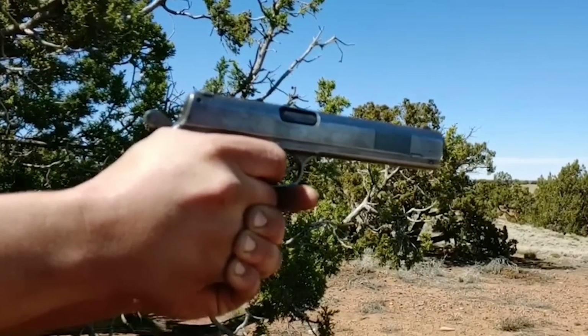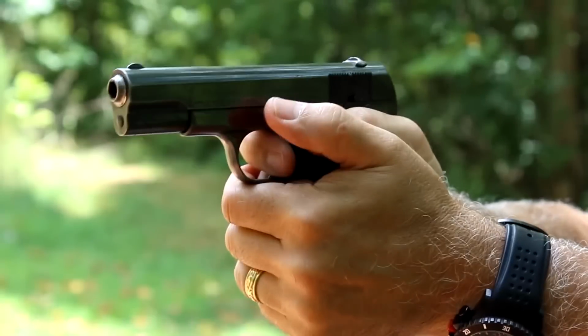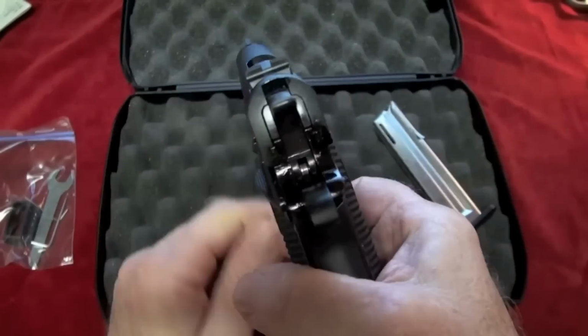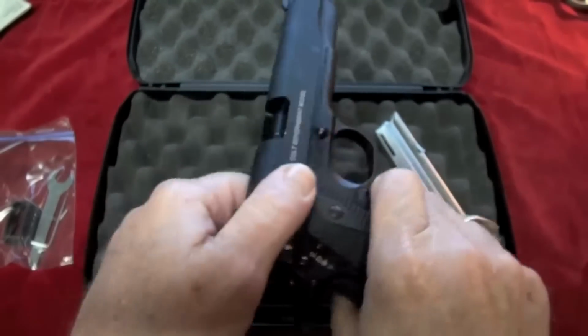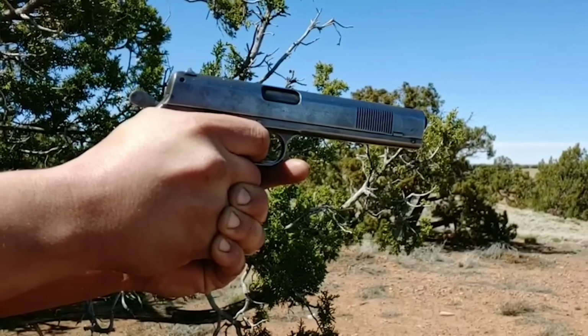The ergonomics of the Colt 2000 were also criticized. The grip design and angle were considered uncomfortable by many shooters, leading to poor control and accuracy. The trigger pull was heavy and inconsistent, further affecting the pistol's shootability and user experience.